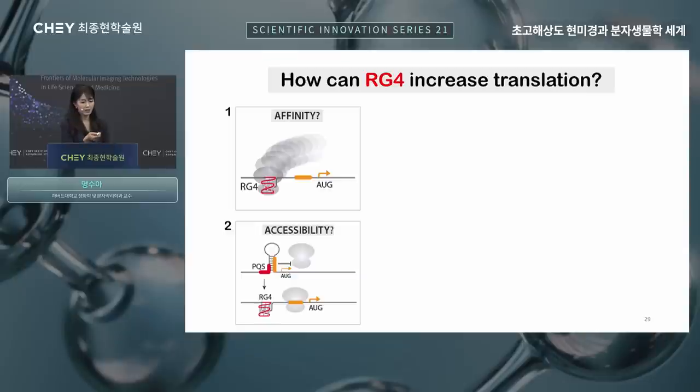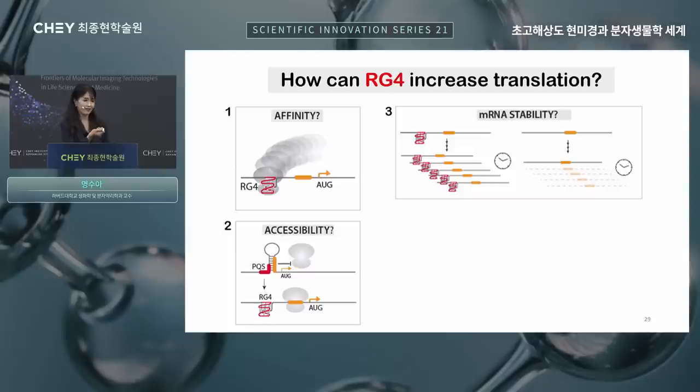Second is an accessibility model. Maybe the ribosome binding site may be trapped in a secondary structure so that it's not accessible, but by forming a G quadruplex structure, it can make the ribosome binding site more accessible for the ribosome, which can also increase the translation output. Third, maybe the folding of the RNA GQ structure can enhance the stability of the mRNA, then RNA lasts a longer time, and that can also contribute to enhanced translation.